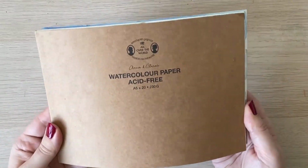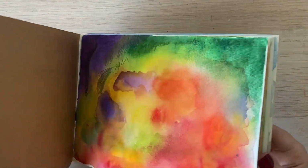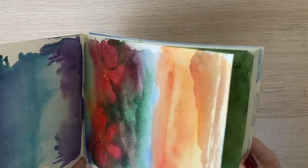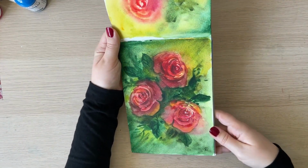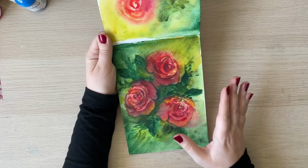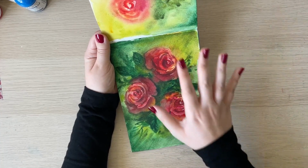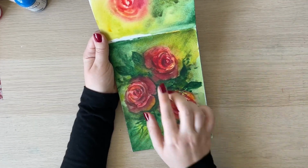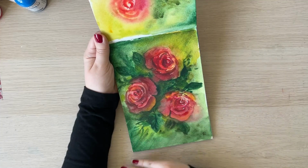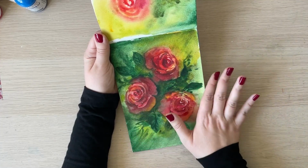So this is my favorite bad sketchbook, because you see, I just experiment with colors, with the flow, with the techniques, and then sometimes I even come up with something nice that I'm quite happy with. But what I really like about this paper is that the flow is maybe a little bit more one-sided, so it definitely flows better on the right side than on the wrong side. But for this price, I think it's minor details, because still the flow is great.